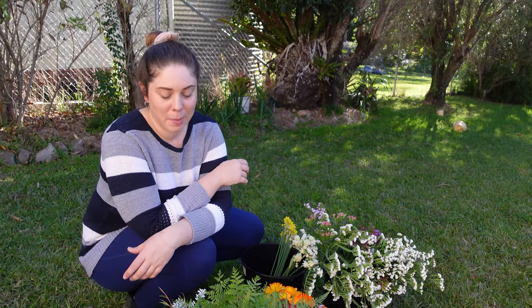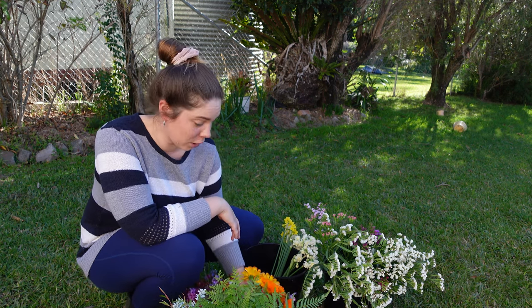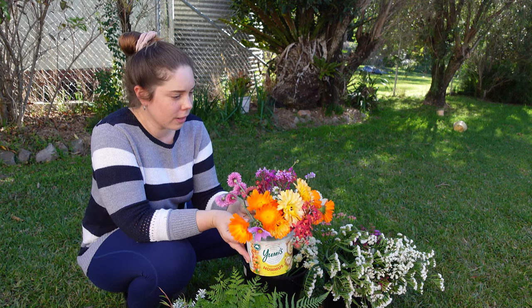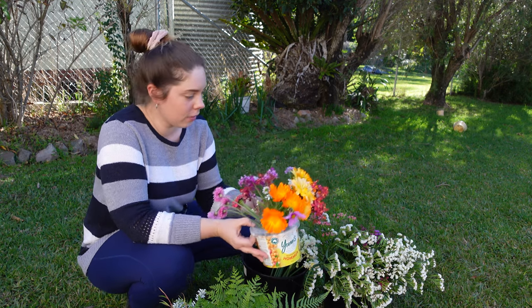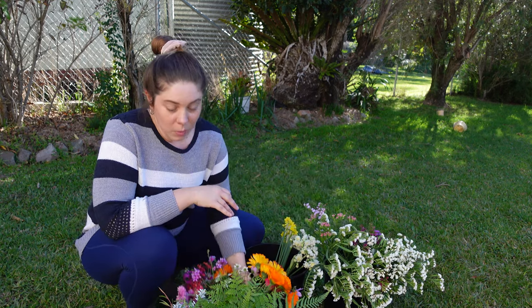Right, this is what I managed to find in the garden. It's definitely not a lot. It's not a lot at all. I do have a little arrangement of different flowers that I'm going to use for the jam jar posies. So I think I'm going to go inside and make a few of these and also make some fresh to dry bunches with the statice. Just see what we can come up with.